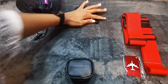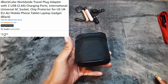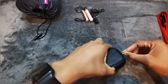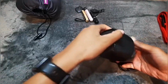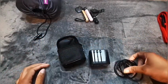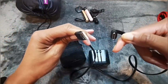The first item is this item here, okay? And that is the iBlock Worldwide Travel Plug Adapter with 2 USB charging points, okay? So I'm just going to unzip it. So when you purchase this item, it comes in this little carry purse bag thing. And what you get with this is the travel pouch, the adapter itself, and a cable which has USB-C and USB ends, okay?